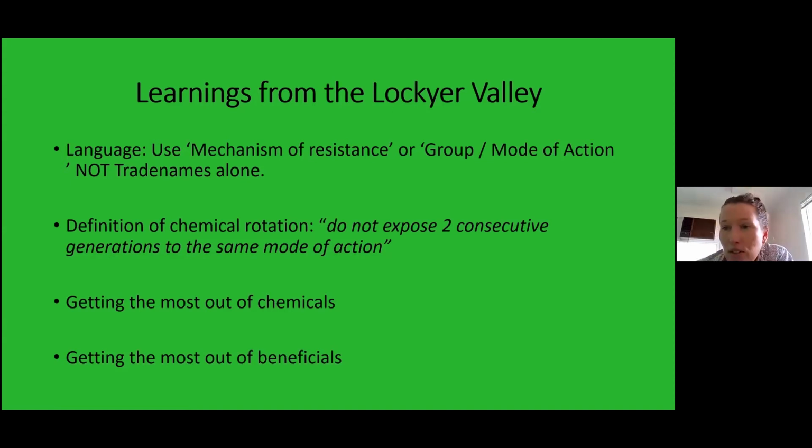The best thing we can do for managing resistance is to not spray chemicals. So monitoring your crop really carefully and making sure that when you are applying, it is because there are pests at an economic threshold. That's really important for resistance.